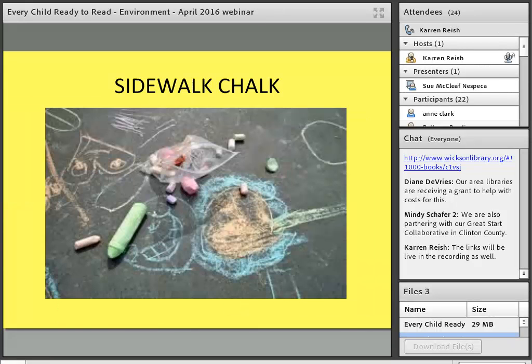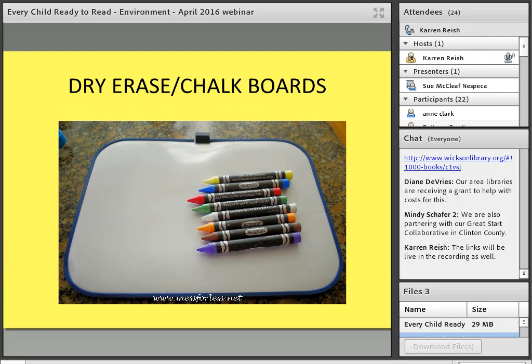Again, small motor skills, developing those little muscles in their hands. Excellent. This summer, I hope some of you will do sidewalk chalk activities. That's another thing that helps kids with writing skills. Very great thing to do in the summertime program. Having dry erase boards or chalkboards in your library is also good. Again, not that expensive, kind of easy to get.